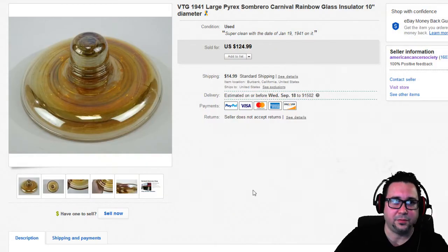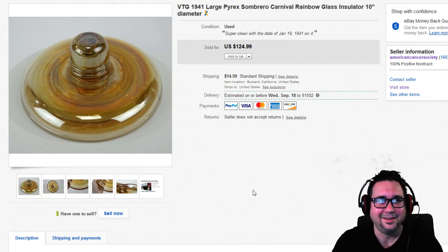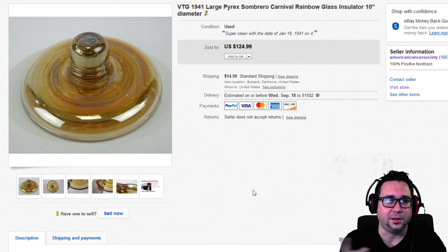So if you ever see these out there and you think they're possibly like a dish lid, like I did, they're out there. I think we actually took a best offer for 80 something on this. And that's about the wheelhouse that the old Pyrex ones go for, between $60 to $100 in that wheelhouse.